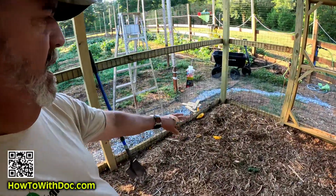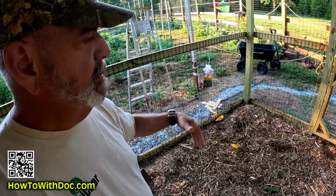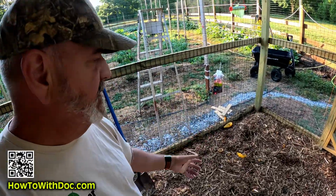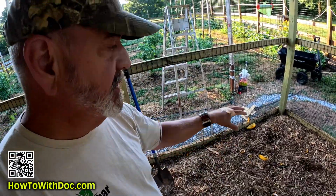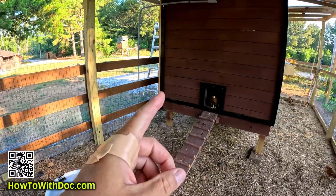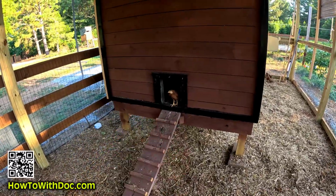Over here, I actually have a compost pile. I dug down in the soil, and I'm mixing in trash vegetables, whatever, and regular compost, and they'll come in here and sit and dig through this. The rest of the coop, I put down wheat straw, then I put down wood chips. It's working out great.